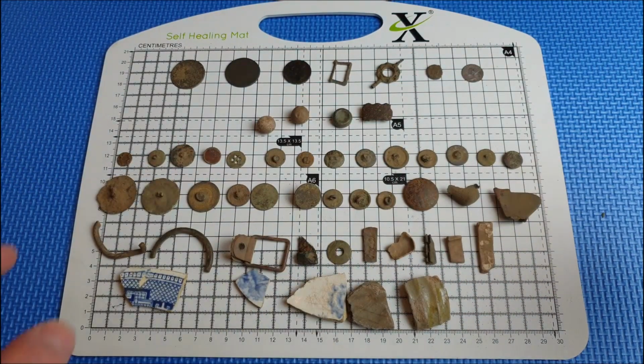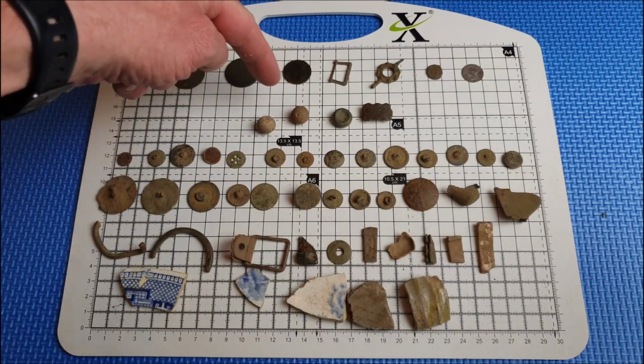Yeah, so buttons, lots of buttons, some tiny ones as well. But they're all diggable signals, and it could easily have been something else. Could have been a coin. So you've got to dig those, haven't you? Couple of pistol balls there.